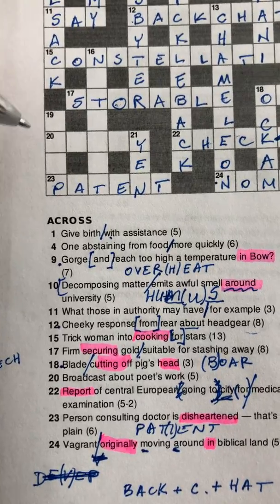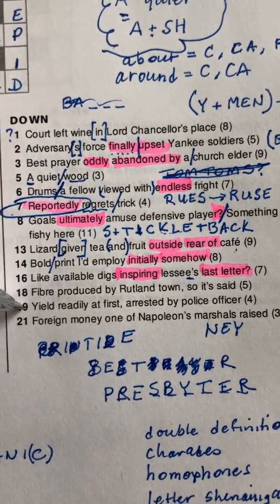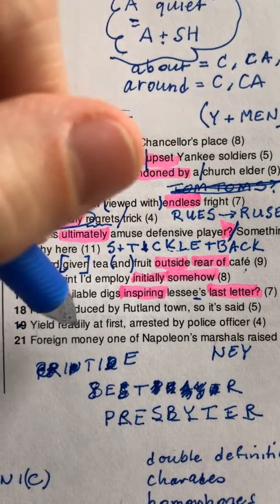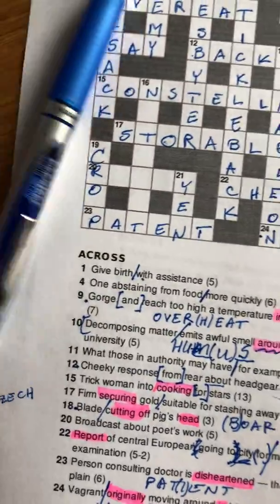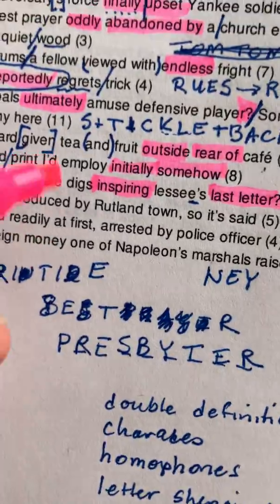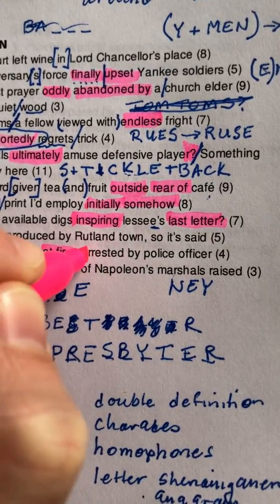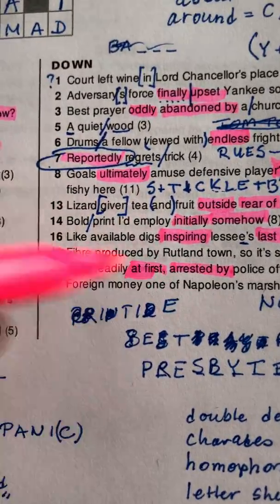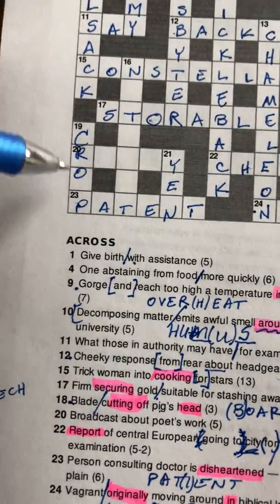And let's see if we get 19 down. Yield, readily at first, arrested by police officer. Cop is a police officer, readily at first is the letter R. Yield is a crop. Crop. So what do we have? Readily at first, meaning take the first letter of readily. And arrested by is a nice way of saying take it in. Hey, I'm going to take you in to the station. Or I'm going to take you inside, the word meaning cop.